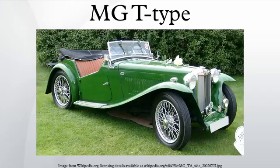The MGT series is a range of body-on-frame convertible sports cars that were produced by MG from 1936 to 1955. The series included the MG TA, MG TB, MG TC, MG TD, and MG TF Midget models. The last of these models, the TF, was replaced by the MGA. The TF name was reinstated in 2002 on the mid-engined MG TF sports car.